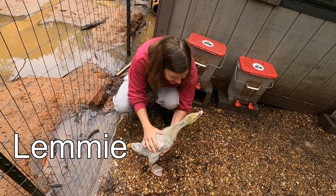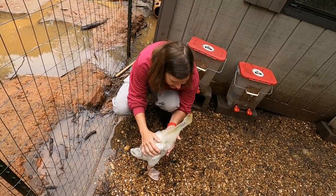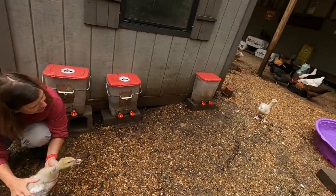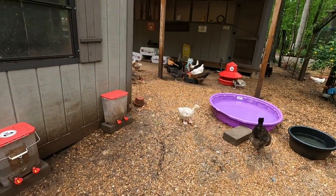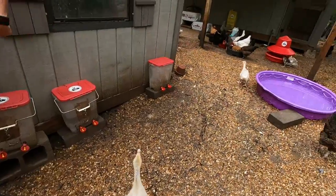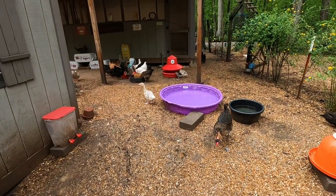Hey. What are we doing? Is that Lemmy? I think it is. She's so sweet. Lemmy is sweet. Or is that Lemmy? I don't know. That may be Dillard. One of them was Dillard and one of them was Lemmy. Well, there's Goat. I do know that one. Well, we know who Goat is.